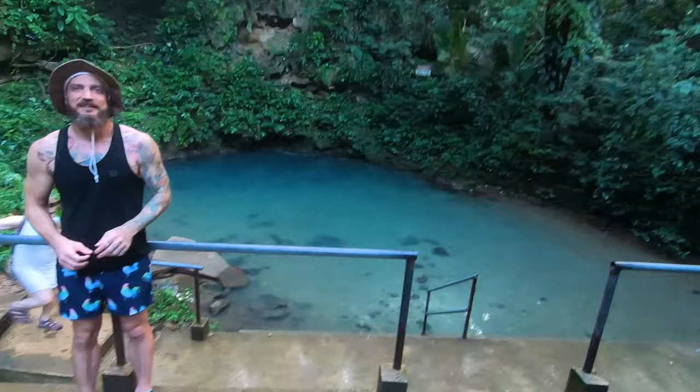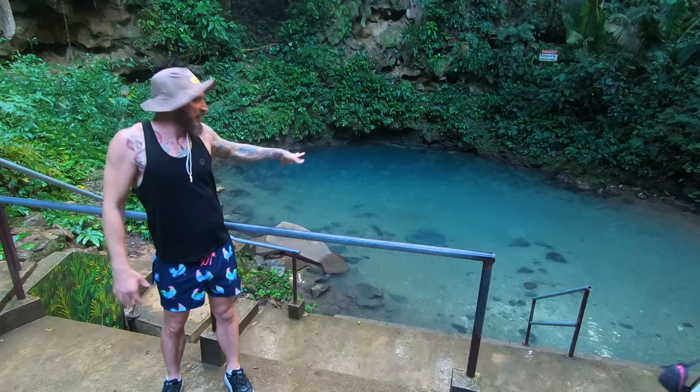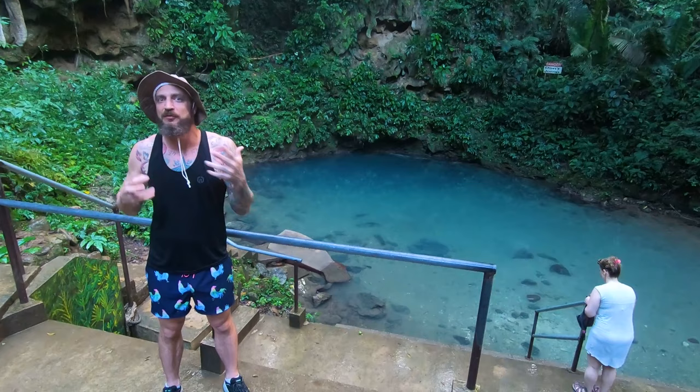Hey guys, we are here at the Blue Hole. This is the inland Blue Hole, not the super famous one out in the ocean. It's just a little swimming hole. As you can see, it actually is blue. We heard that the color of the water can be affected by rain and runoff depending on what the weather is like. But we're gonna jump in here and check it out.